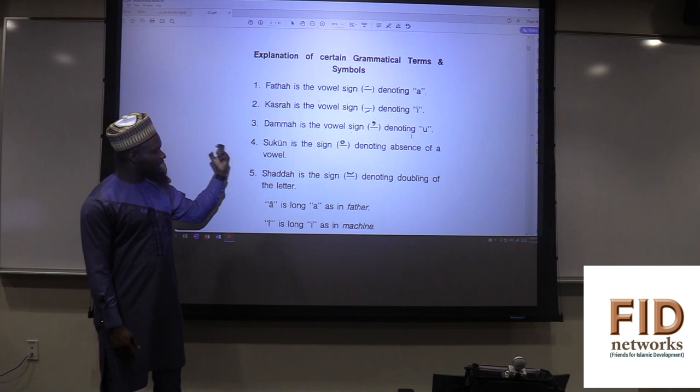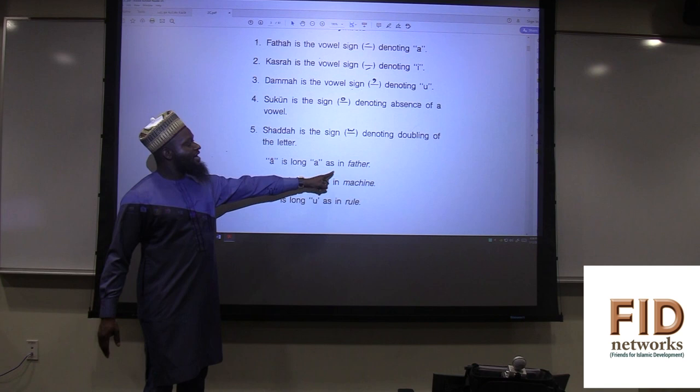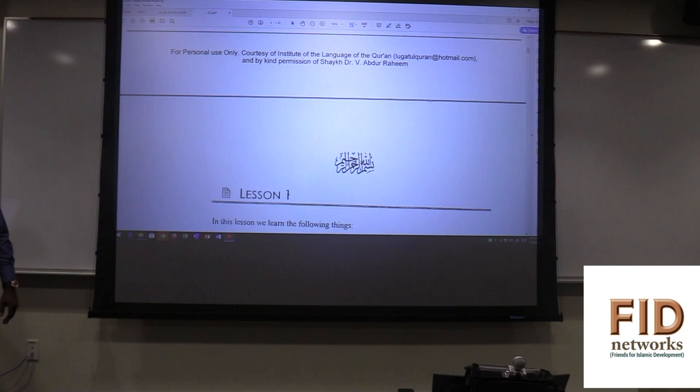And then we have the long A, E, and U, as in father, as in machine, as in rule. So they are A, E, U, the ones we just went through just now. Those are the elongations. So he's just giving a summary of what we use in the Arabic language. So now he's writing words and the meaning.